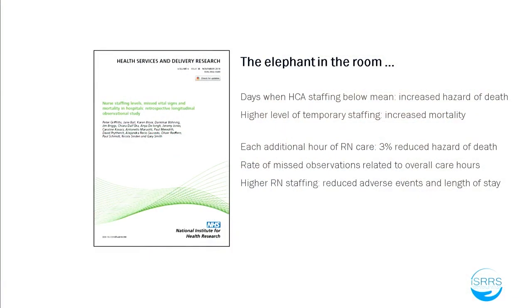And there's a paper that's just come out from Gary Smith's group that will be in Resuscitation this coming month that absolutely shows the linkage between RNs in particular, and when things are tight, their inability to monitor the highest acuity patients with high NEWS scores, and how that seems to be linked to mortality.